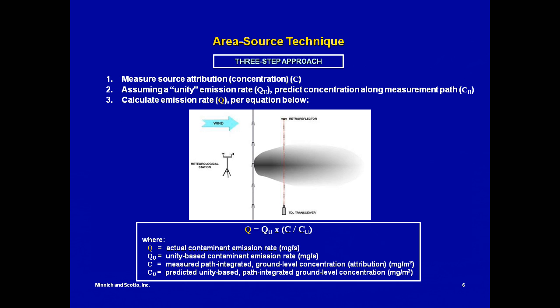Now, the area source technique is very straightforward conceptually. It really is remarkable in its simplicity, but the devil is in the details. It's basically three steps. We start out with measuring a source attribution. The instrument is here, and there's a retroreflector in the back. This is your leak, this is an overview, this would be a gas pipeline, and here's your meteorology, and the wind is blowing like this. So you can see that we have the plume contained in this depiction here. So the first step is to measure that path integrated concentration with the TDL. The second step, this is where the quote trick is. Not really a trick, but you'll see.